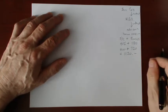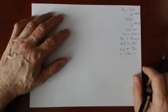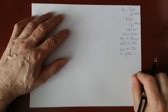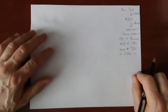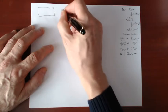Well, that's pretty good. Who gets that money? Well, once again, it depends on the contract between the MGA and the advisor. What we discovered was there were really only 3 models in the industry to pay out that money. So let's take a look at those 3 different models.